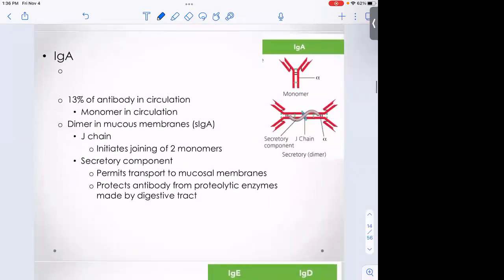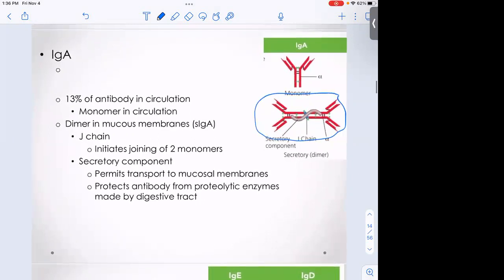Okay. Sometimes we get class switching to IgA antibodies. And these are often present as a dimer, especially when they are secreted onto mucous membranes. So this is going to be the main antibody present in mucous membranes. Although it's only about 13% of antibody in the bloodstream, it's the dominant antibody that gets secreted onto mucous membranes.